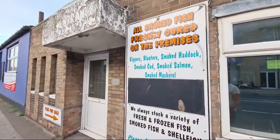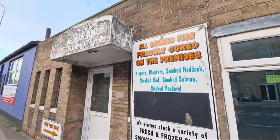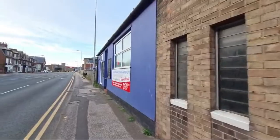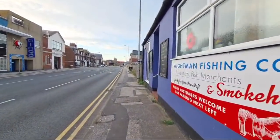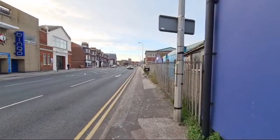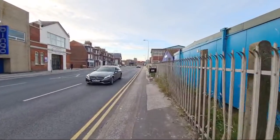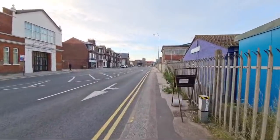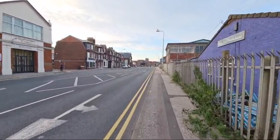They're all smoked fish, freshly cured on the premises. One thing Lowestoft was very famous for back in the 1900s was its smoked fish and its smoked houses. And do you know what? They still do have some smoked houses in Lowestoft as well, but they're up the other end.